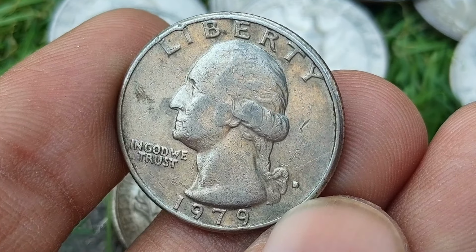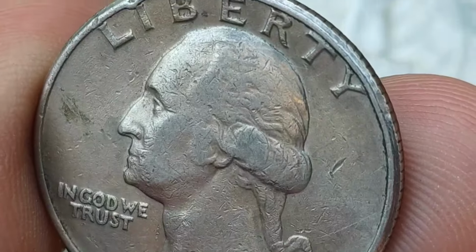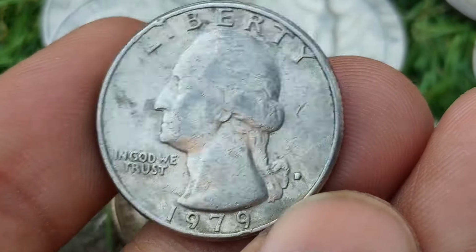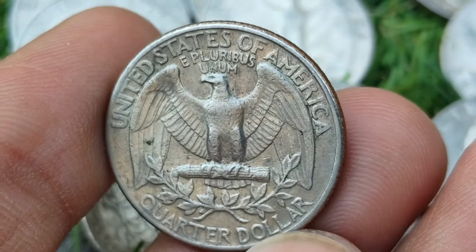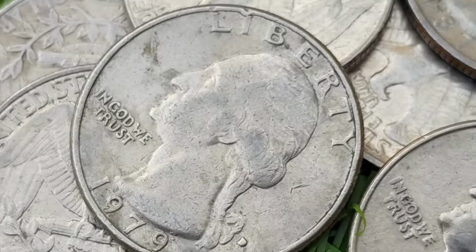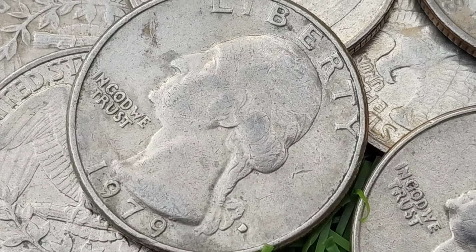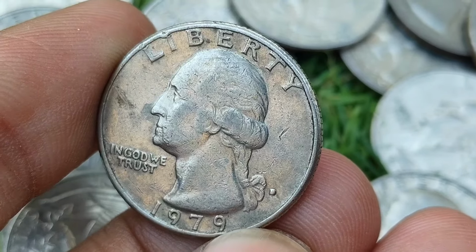The most valuable 1979 D quarter errors. Off-center strike, up to $2,000. Double die obverse, DDO, $1,000 to $3,500 plus. Struck on the wrong planchet, $5,000 to $10,000 plus. Broad strike error, $500 to $1,500. Clipped planchet, $300 to $900. Double-struck errors, $800 to $2,000 plus. Real auction sales. The proof is in the price.